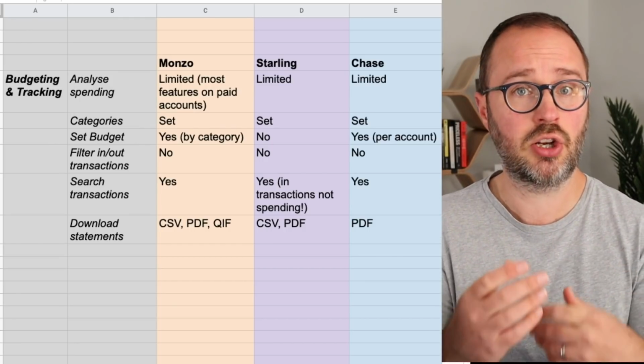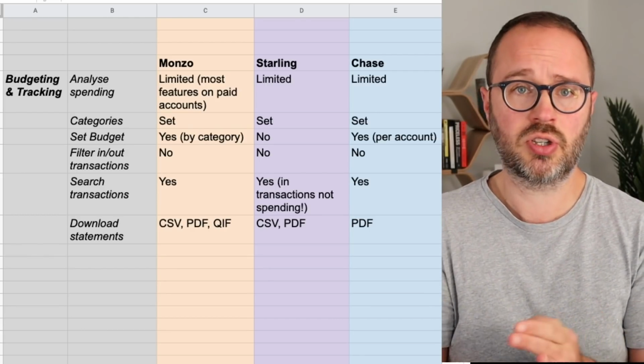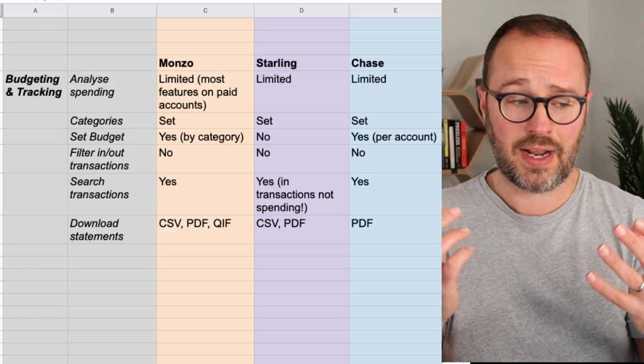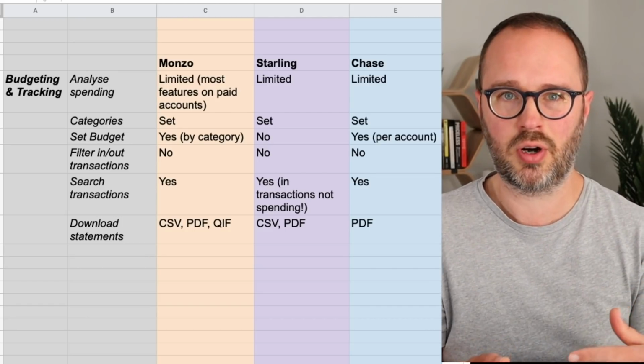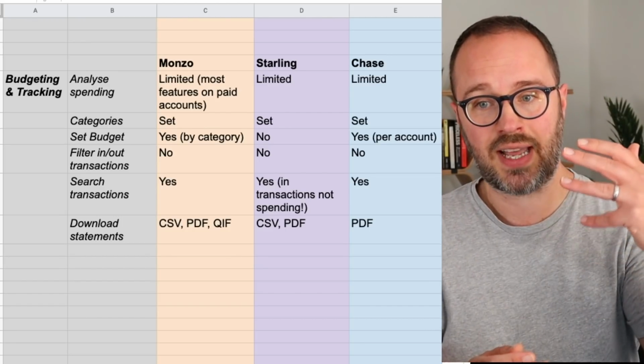Just in terms of then actually looking at your spending, you can do what you imagine you would be able to do with a banking app. You can search your transactions. And because these are just on a bank, you can go back as far as you possibly want. Since you open the account, there's no restrictions, which you sometimes get with other banks, which only go back for 6 months or 3 years or whatever it might be. This goes back all the time. And you can download statements.